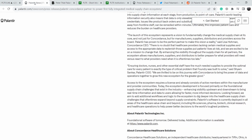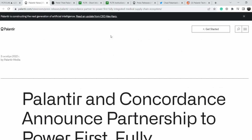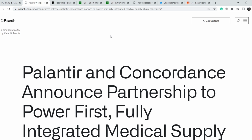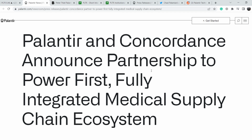So, let's continue with the fundamental news. First of all, let me show you this article. We are on the official Palantir.com website in their press release section, and this press release was published on October the 3rd. And it's titled Palantir and Concordance announce partnership to power first fully integrated medical supply and chain ecosystem.